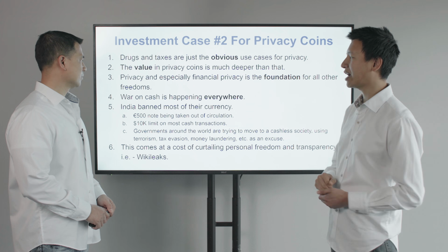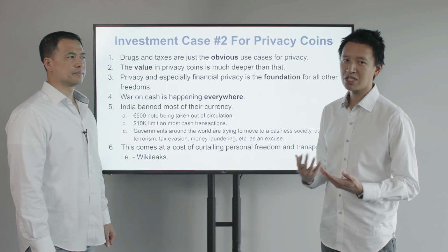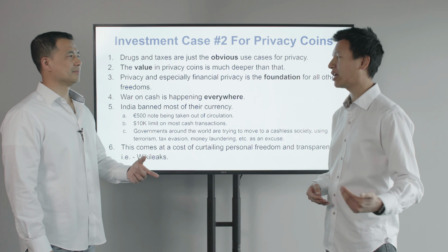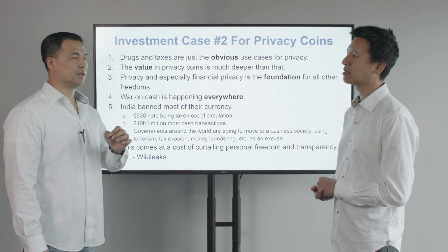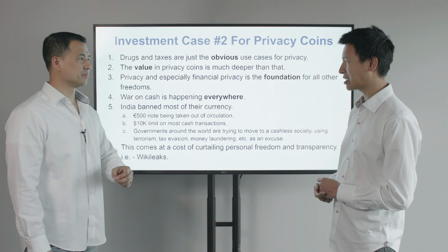We have a war on cash, where governments around the world are trying to turn us into a cashless society. The reason for that is they want to trace all of our financial activity. And the term that you always use is control. Control, yes. Because if they know the financial decisions that we make, then they can control what we do.